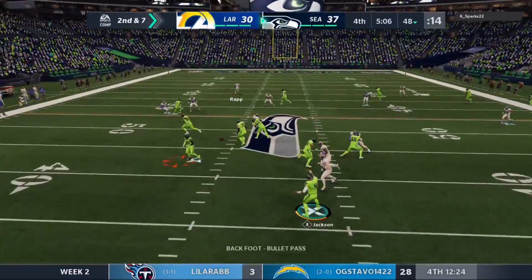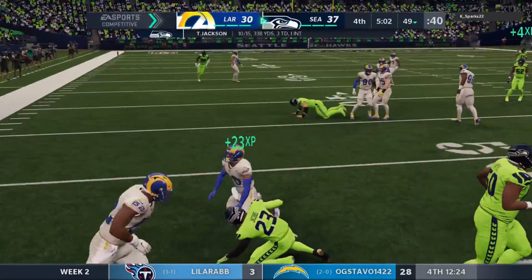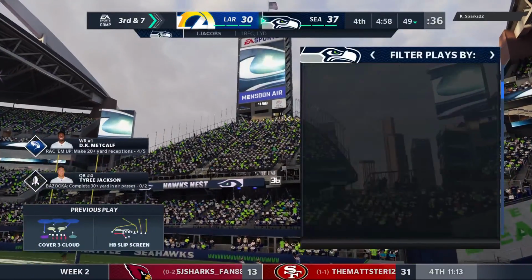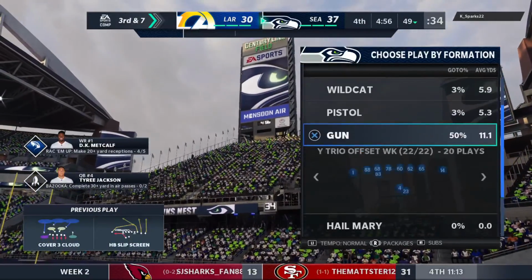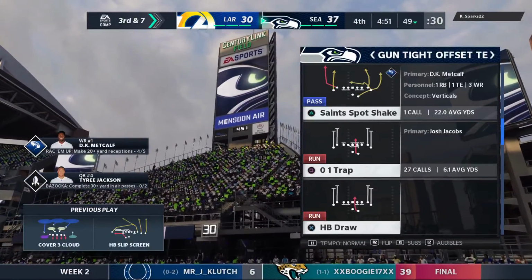From just shy of midfield, Jackson. Now they set up the screen. That's complete. In order for a screen pass to break big, a lot of things have to come together and be well executed, but all it takes is one small thing to go wrong and keep it from being a big gain.